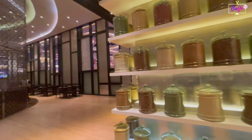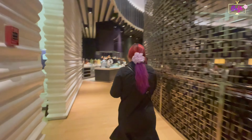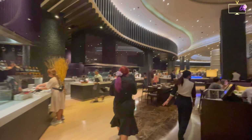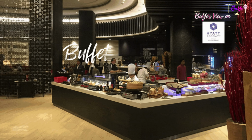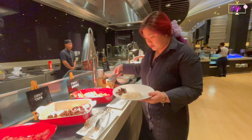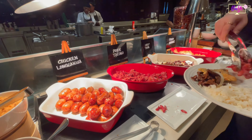Hyatt Regency City of Dreams provides a package option which includes daily buffet breakfast inside the stylish, elegantly interior-designed in-house restaurant, The Cafe. Get ready to feast your eyes with these yummy delights. They offer Filipino breakfast staples such as garlic fried rice, fried bangus, beef tapa, pork tocino, chicken longanisa, and arroz caldo.